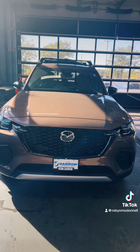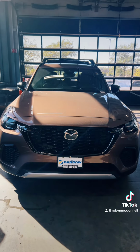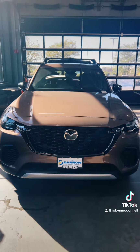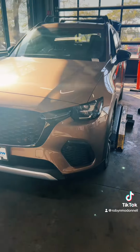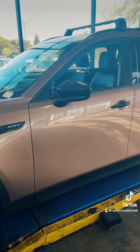So a couple things that stand out on this vehicle. It is the same size as the CX-90, however it eliminates that third row. This color is specific and only available on the CX-70s. This is the melted copper.